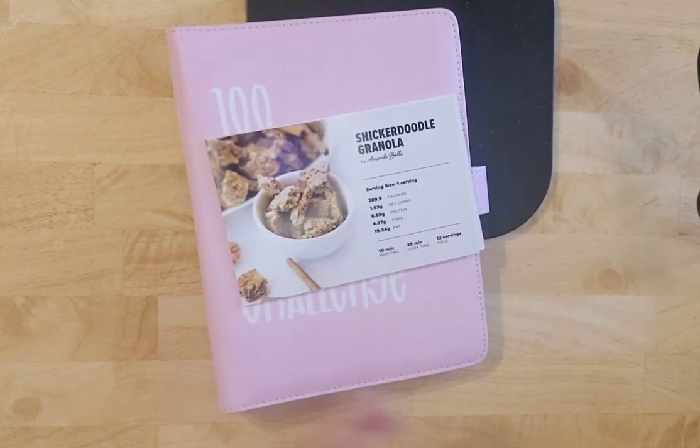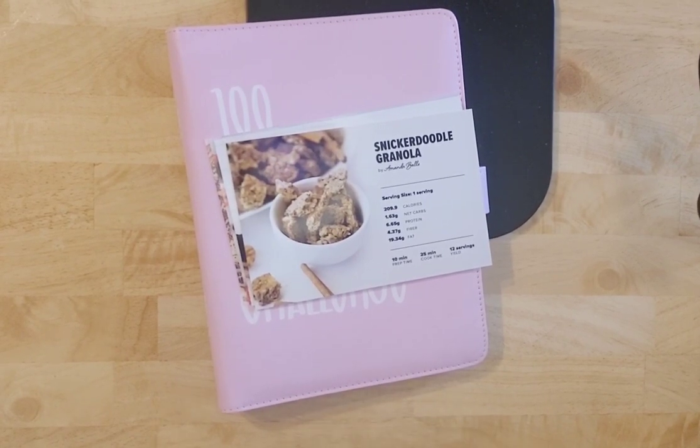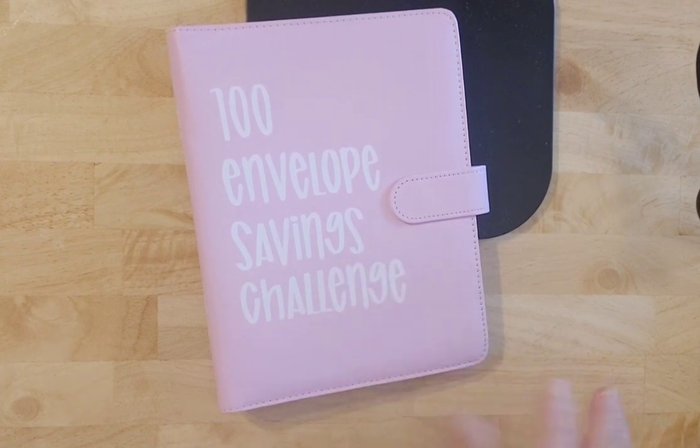And look what I'm going to be filling it. All right. I hope you've enjoyed this. I'll see if I can't find where I bought this from. If I do, I'll list it below. But if not, just go on Etsy. You'll see things like this. The 100 envelope savings challenge. You can query that in Etsy and you've got it set.